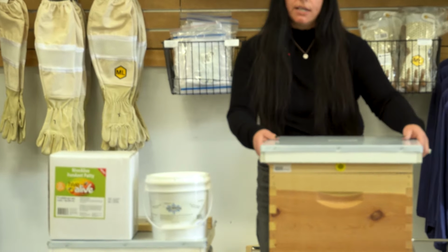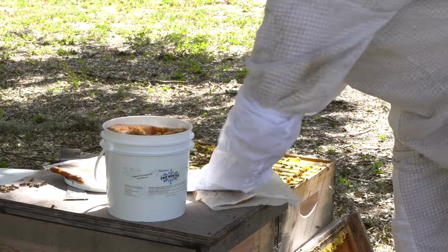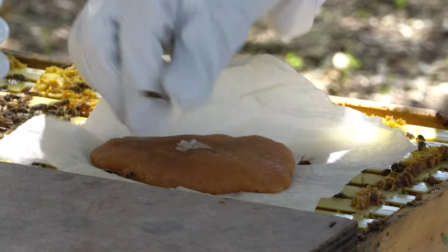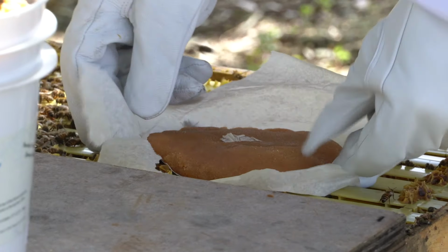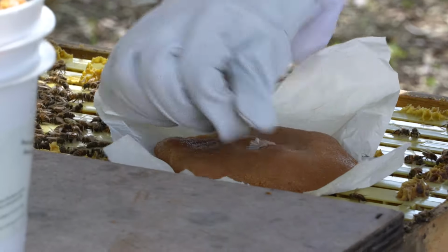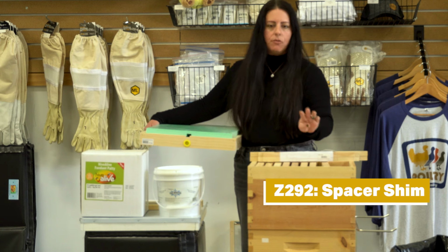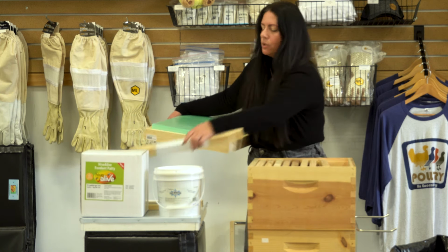If you do want to use either one of these, you'll want to put it on the topmost of your boxes. So if you're going into winter with double deeps, you would just scoop out what you need of this winter patty, and then you can simply place it on the top portion of your frames. If you are adding a patty and you're not able to get anything closed, we do sell these unassembled shims, and they will come off this packaging. There will be 4 of them, so you'll place one here, on the sides, and in the back like this, so that you can put your cover on.